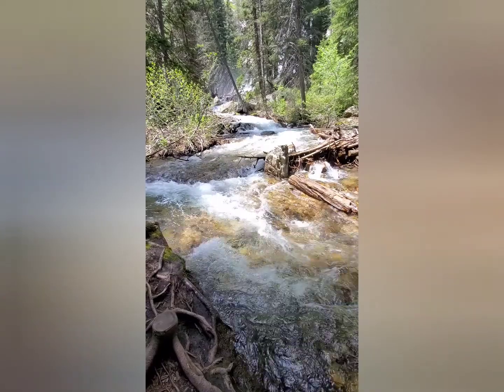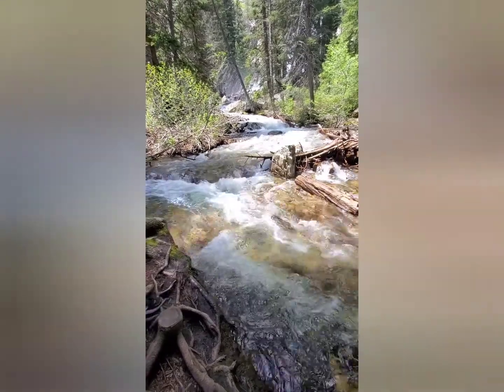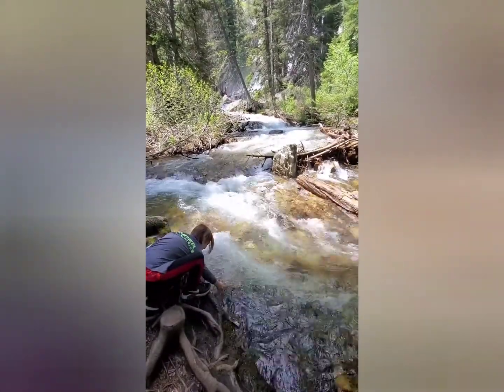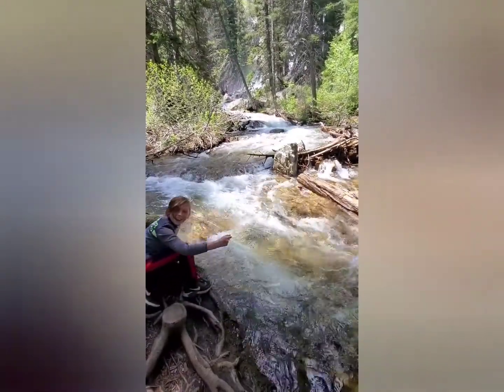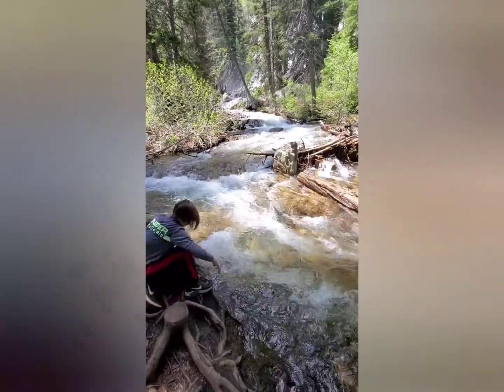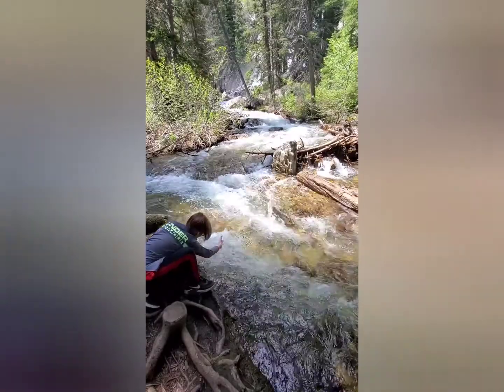Next, if you backtrack about a half mile, there's a V in the road that brings you over to Inspiration Point. The trail follows the river on the opposite side and then goes straight up the side of a mountain. You'll definitely want to bring water for this portion.